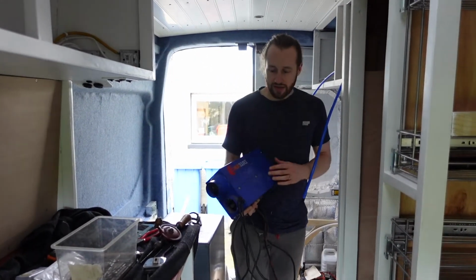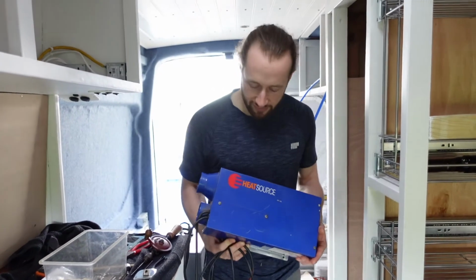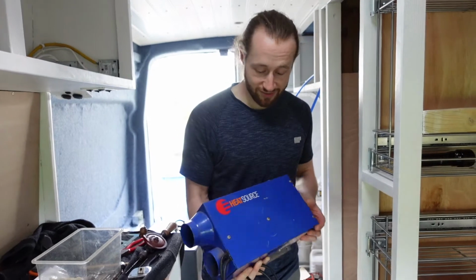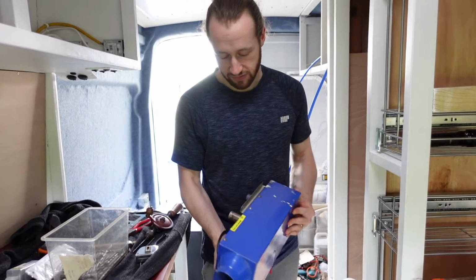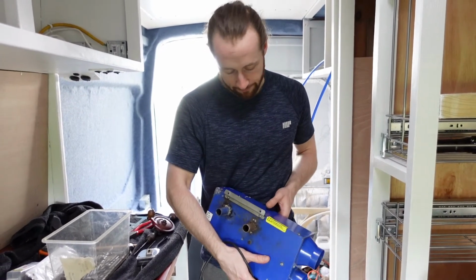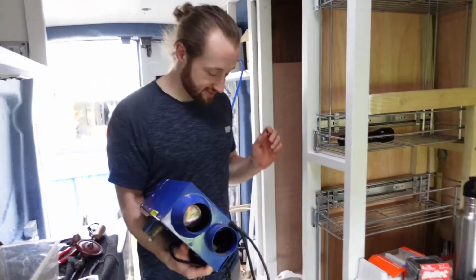Today, we just had a propane heater arrive. Got this off of a nice gentleman on Facebook Marketplace. Thanks, Jake. We're now just going to set this into position and size it up for drilling holes for the exhaust and the air inlet. So, let's just see how it fits.